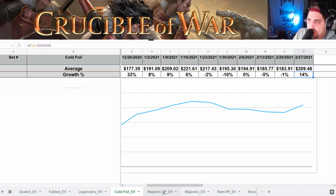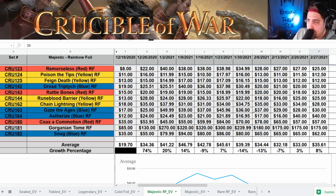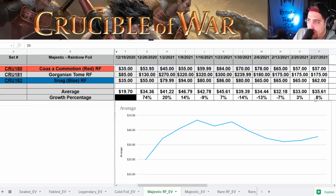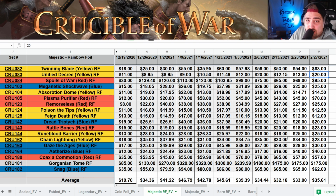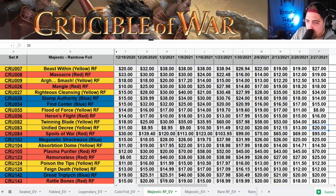All right, let's go to the Majestic rainbow foils. Now, there was good movement in the Majestic rainbow foils too. We're at 8%, and you can see this graph. We had a hard dip, and we're on the U shape. We're on the beginning of the upward trend of a U here, and that's an important thing to keep in mind because I think there's a lot of deals to be had here. I don't want to get too much into my opinion.